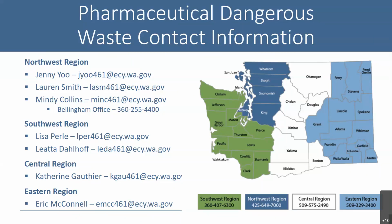You can send them to a large municipal combustor, a small municipal combustor, a RCRA permitted facility, a permitted medical waste incinerator, or a permitted industrial waste combustor. I'd need to get the actual terminology on that one, but it's all in the regulations. And again, let me know if I did not answer that question.